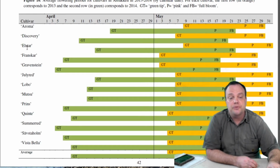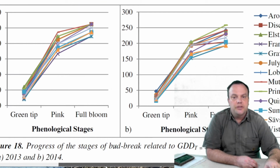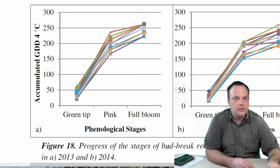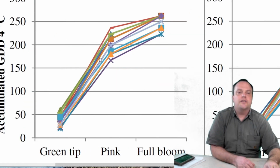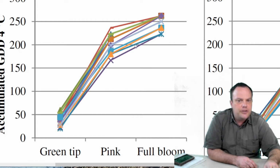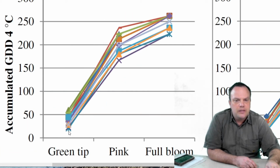This is their timing for the different varieties, and you can see it's from early April to mid-April that the green tip starts, and they're in full bloom by last of May. This is the graph for 2 separate years. Those are the varieties. So if I zoom in a bit more on the 2013 one now, you can see with different varieties, there's a couple of things you can tell here. One, this dark blue, I think it is, which would be the Gravestein, starts growing at the lowest GDDs.